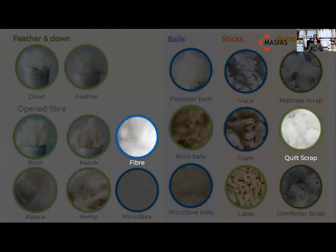Let's go now to the next one, quilt scrap. We said that quilt scrap actually is a good product. We have fabric and we very often have fiber. The question is that sometimes we are using selvages and sometimes we are doing big quilts. The quantity of fiber in one and the other is not the same. So in order to have a stable quality, very often we hope to have the quilt scrap on one side, the good fiber from the bale on the other side. We blend them together to have a constant quality in the final product.